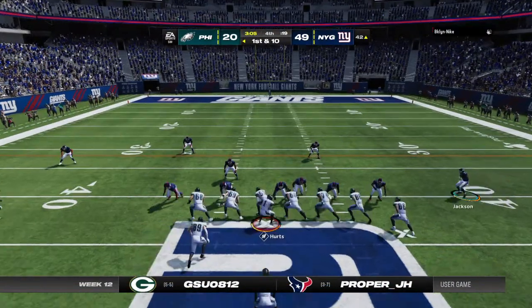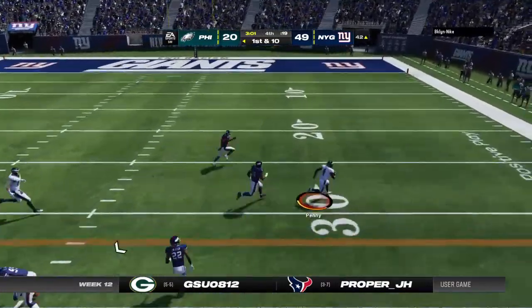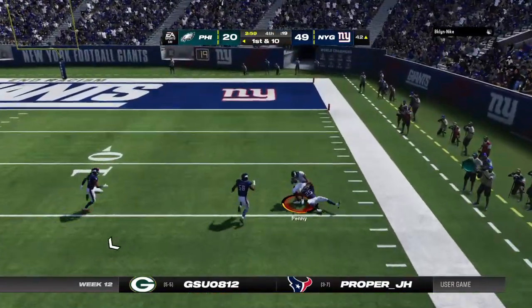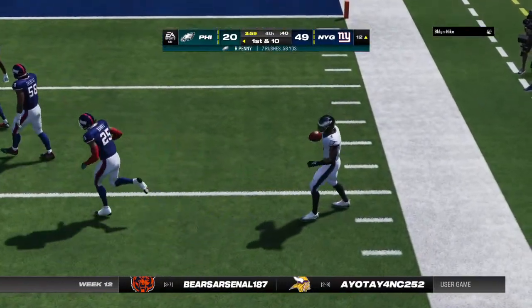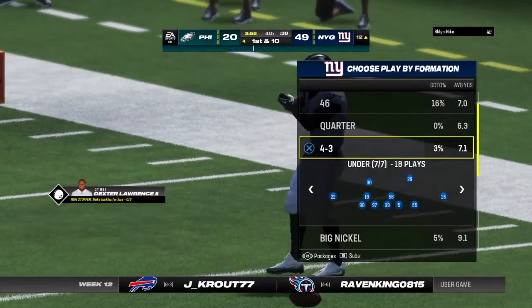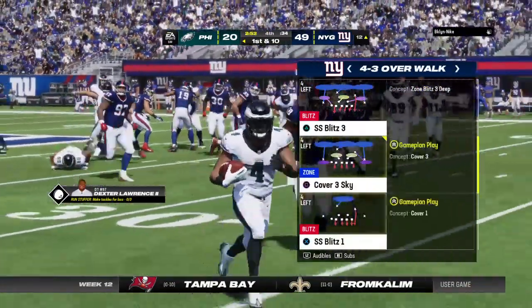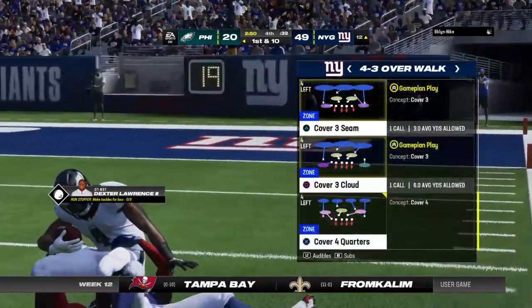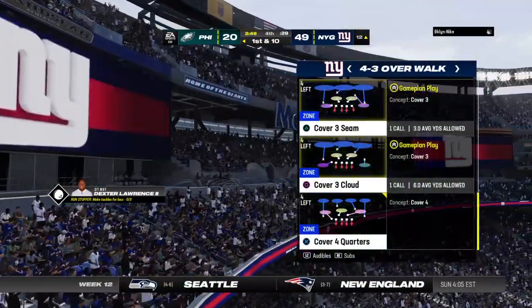They'll run it again with Penny. And now off to the races down the right side. And he gets this one inside the 15, just a yard or two shy of the 10. 58 yards now on the ground on just 7 carries. This has been a good drive so far, and it's been the running game for the most part that's powered them down there. Another nice burst there, picking up a first down. Now it's 1st and 10, as you said, in the red zone.